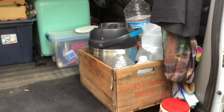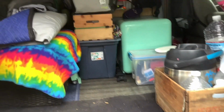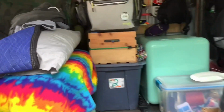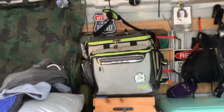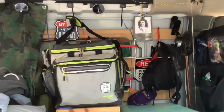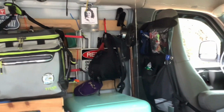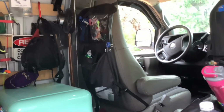Turn my water station sideways to give me some more room to actually get in and out if I only have one door open. Move my library crate up on top of my shutterbug box. And my office up there. Starting to hang up some of my signs. You can't see them, but they're there. They're hung.